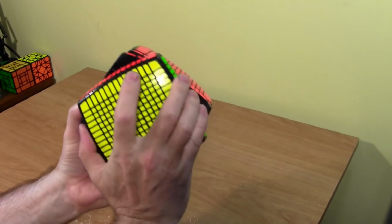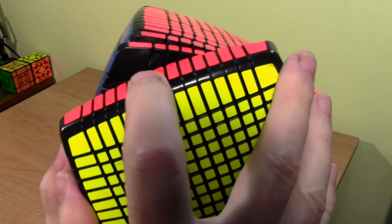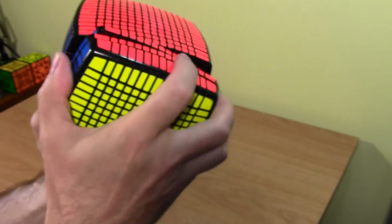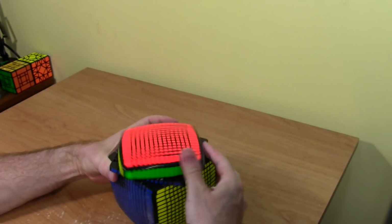There is some lube in there. I don't know if you'll be able to see that, but there's definitely some lube between the layers. So it's been lubed.